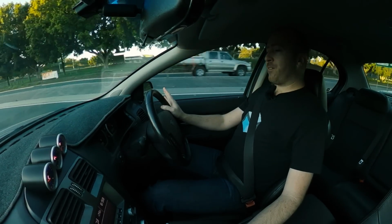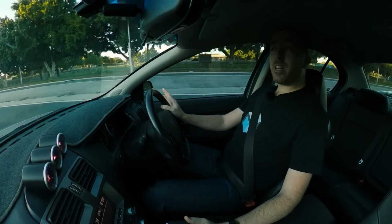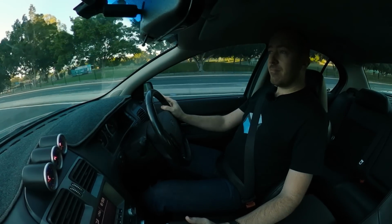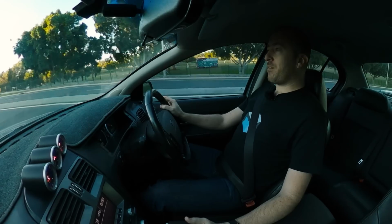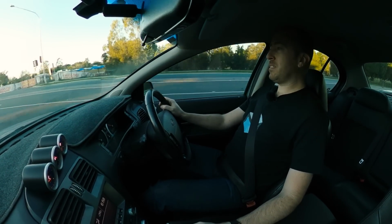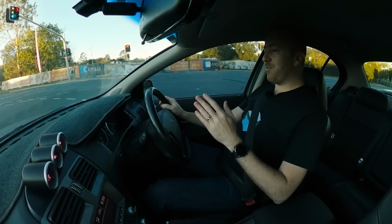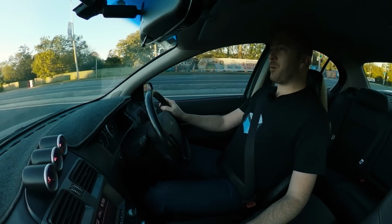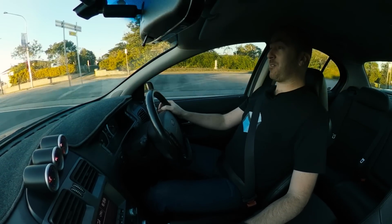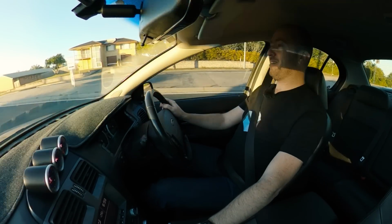Cruising along at 60 in fourth gear at 2000 RPM, it's fairly subdued. So you can still drive this thing fairly sedately and you're not going to attract too much attention. When I did hit sort of around 3,000 or 4,000 RPM on boost before, just before it started cutting out, it does have a lot of bark to it. It sounds pretty amazing actually.